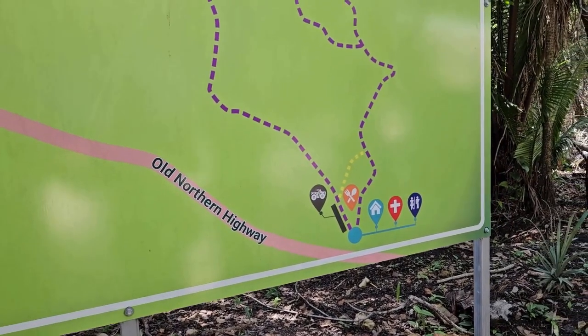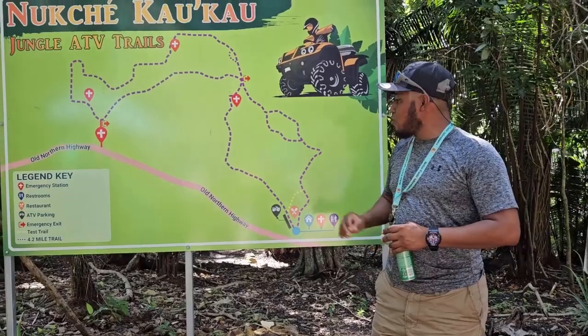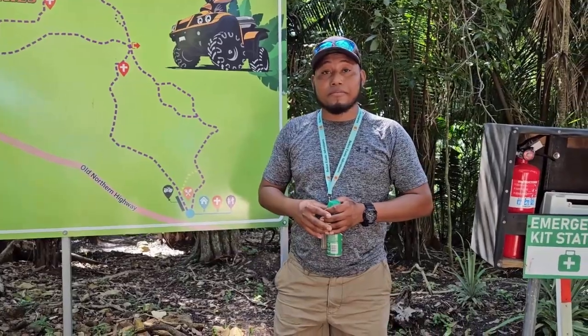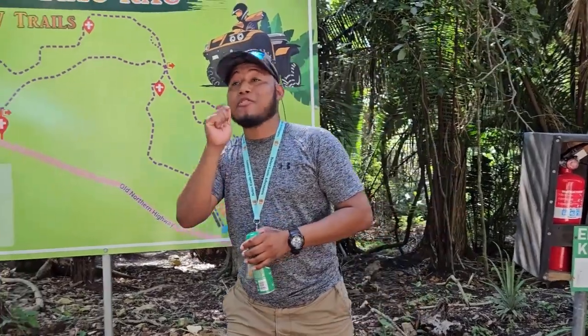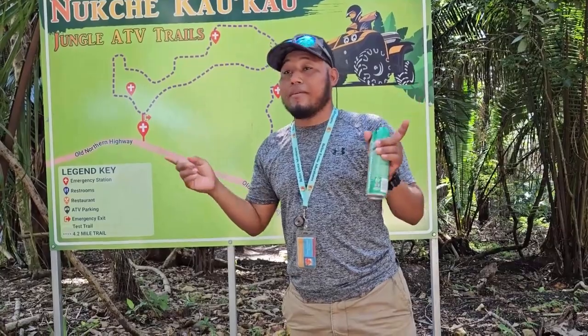So this is the map to the jungle we're gonna ride through. Takes about 45 minutes for the ATV. What happens if we see a jaguar? That's an excellent question, my friend. If you see a jaguar, just form a circle around your tour guide.